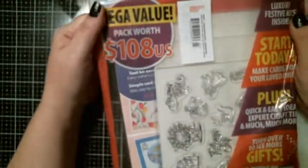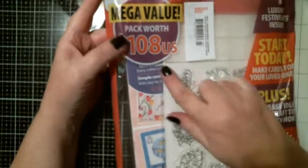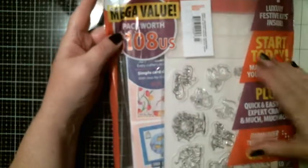I stopped at Barnes & Noble with Diamond a Day on our way to the baby shower, and I bought 2 magazines. The first one is a Christmas pack, Make Cards Today, with 4 luxury festive kits inside. Mega value, $108 US, I think. So let's see. I kind of looked when I was in the car waiting for Diamond while she ran in the grocery store. It's just easier. So let's check it out.